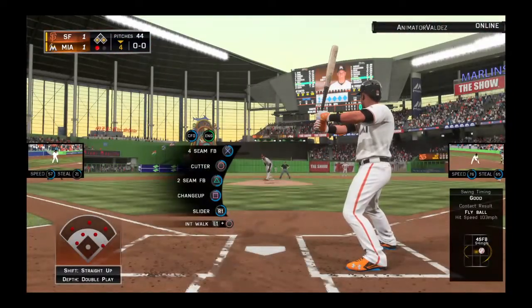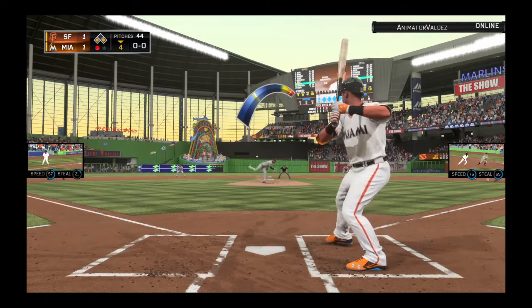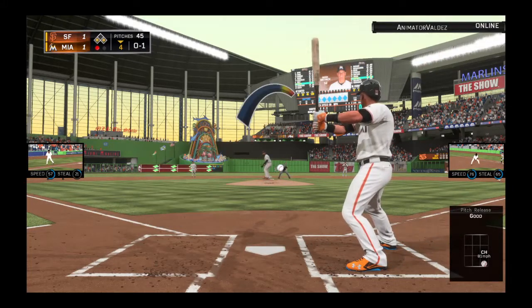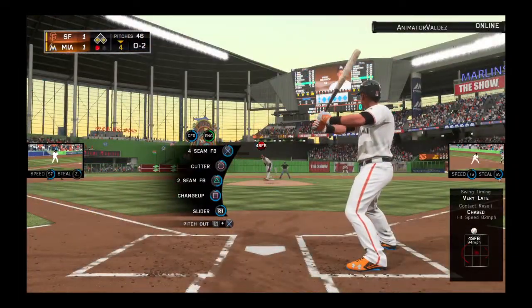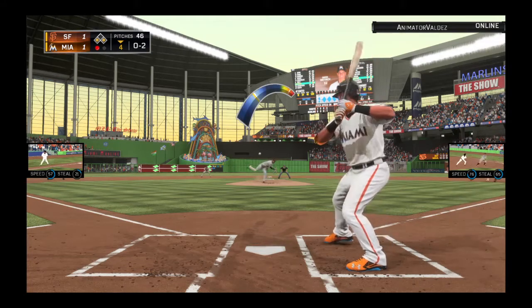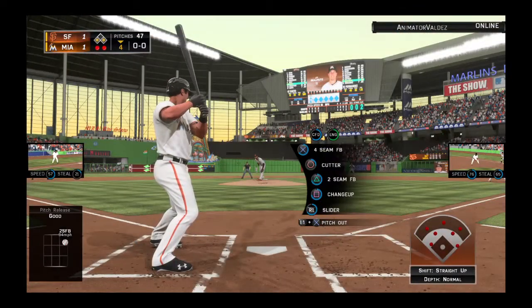Derek Dietrich stands in. He's 0 for 1 after grounding out. Derek Dietrich. Starts him out with a changeup for a strike. Runners are at first and third, 1 away. This is swung on and lifted down the left field line, but it'll get back into the crowd as he jumps ahead of him now, 0-2. He got him, and it'll probably take a base hit now to get that runner across from third.